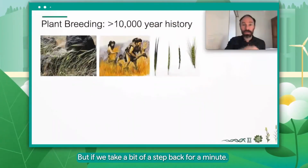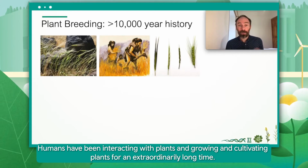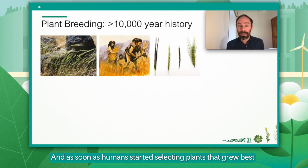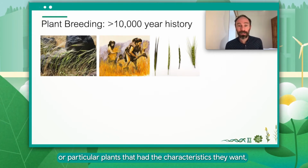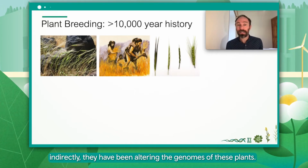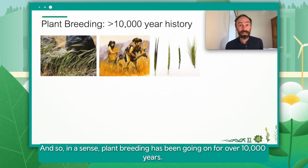But if we take a bit of a step back for a minute, humans have been interacting with plants and growing and cultivating plants for an extraordinarily long time. And as soon as humans started selecting plants that grew best and had the characteristics they want, indirectly they've been altering the genomes of these plants.